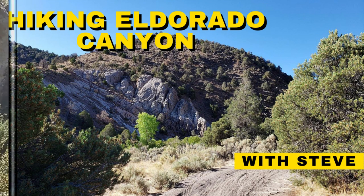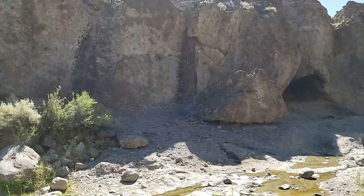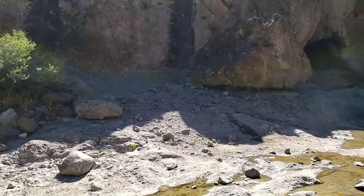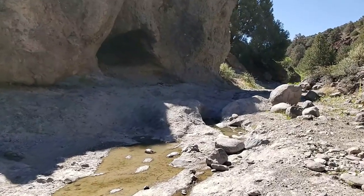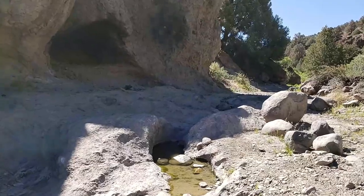Welcome to Exploring This Life, Season 1, Episode 17. In this episode, Steve and I hike 6 miles into Eldorado Canyon and then obviously 6 miles back out. And we're looking for a bathtub that was made out of granite that the stream runs through and you can bathe in.